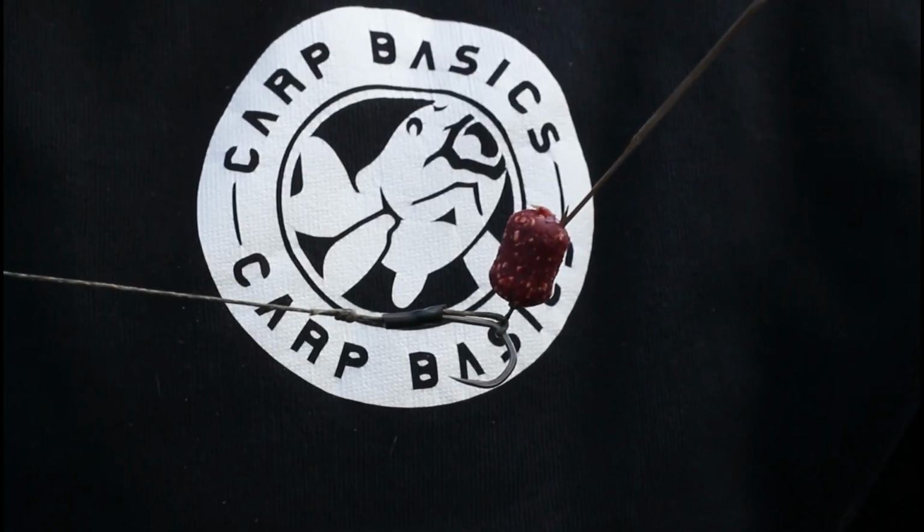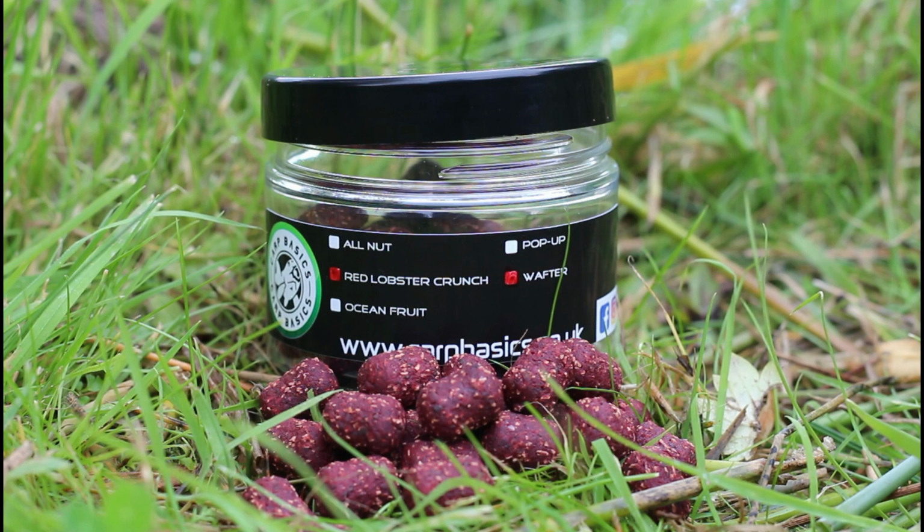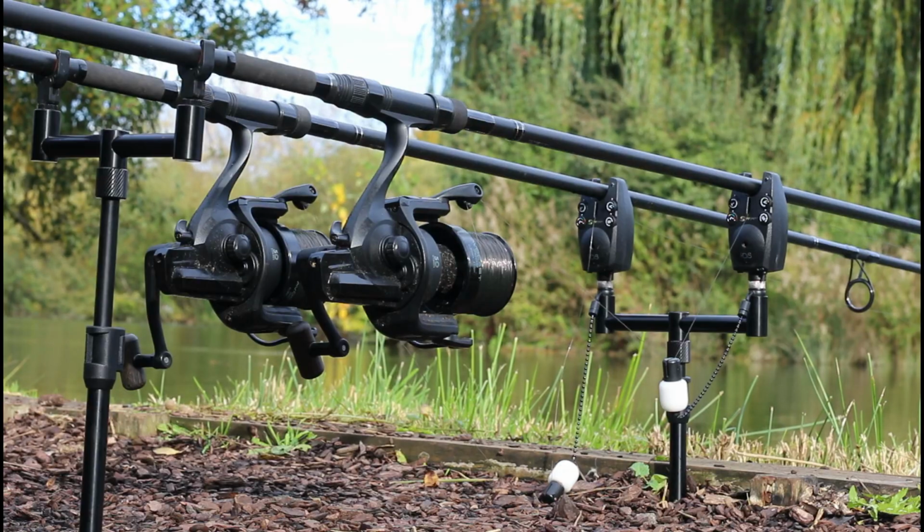The bait I've chosen for that one is the red lobster dumbbell wafter. It complements the bag because they're quite small as well, and they're critically balanced, so I don't like them popping up too far, but just nestled nicely inside the bag. So I'm confident in my approach so far.